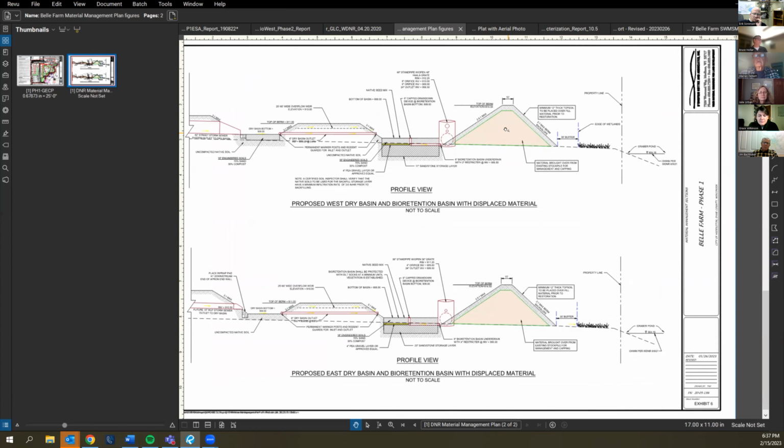So this is the brown area that I was showing on the previous slide that shows where that material is going. This material is coming out of that large stockpile or large pile that's out there now. That's getting cut down and relocated.